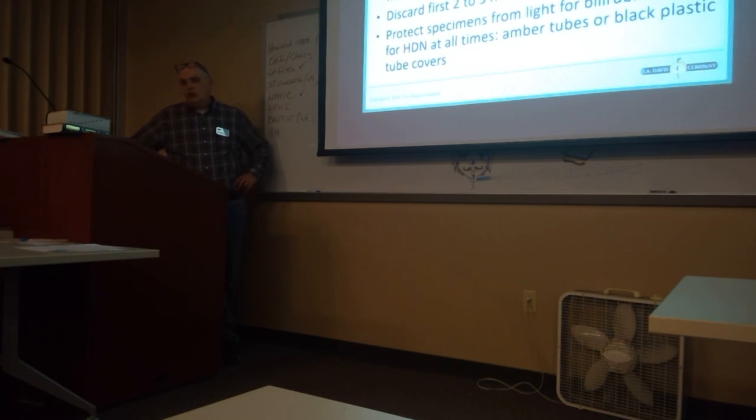These specimens you want to collect, you want to protect from light, because one of the major tests they're going to do is test for bilirubin, right? We all know light will degrade bilirubin. So now they're going to collect it in a tube bigger than this, but remember they make amber colored tubes that you can put this fluid in. They even say they make black plastic tube covers.